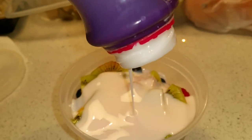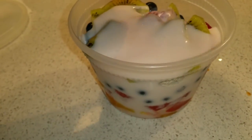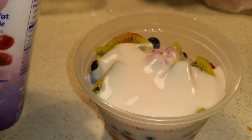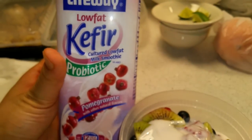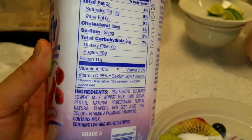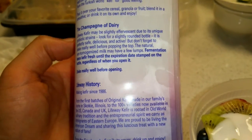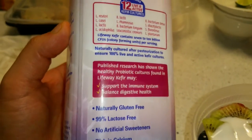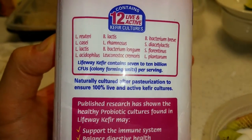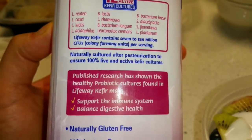This yogurt is delicious. You guys should really try it. You're gonna love it. Alright. Kefir, y'all. It's got the probiotics in there. 7 to 10 billion in a serving. There you go. CFUs. Colony forming units per serving.